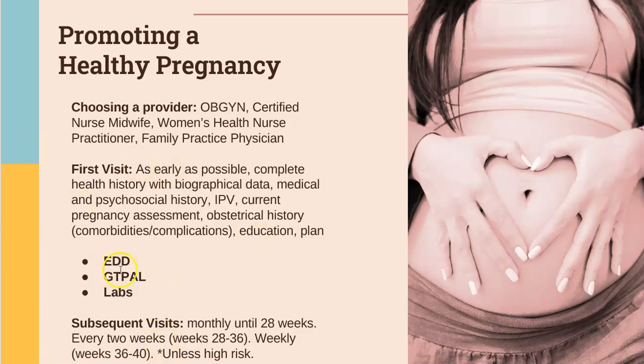So in these next slides, we'll talk about EDD, which is estimated date of delivery. You might see estimated date of confinement. All of those just mean due date.